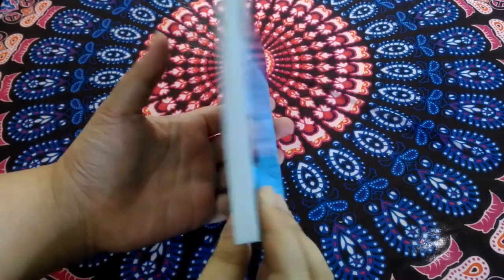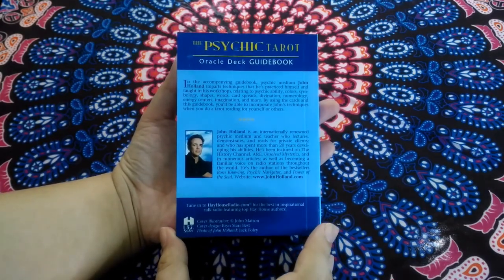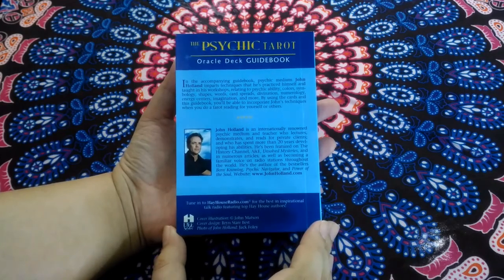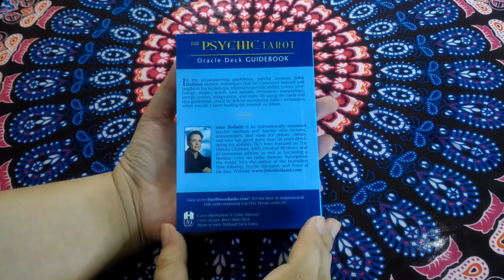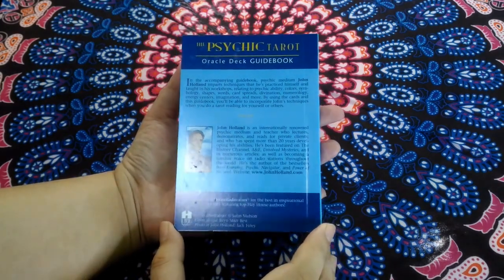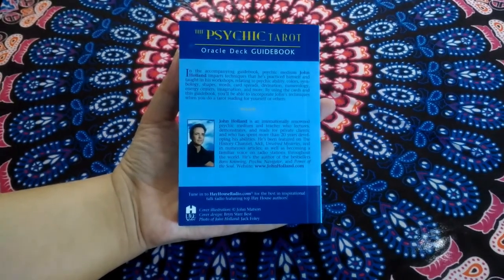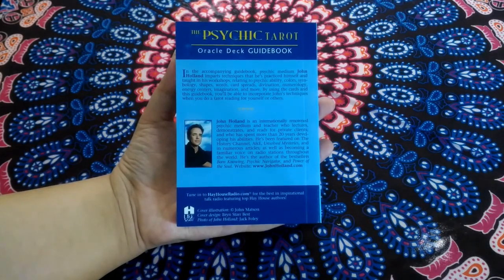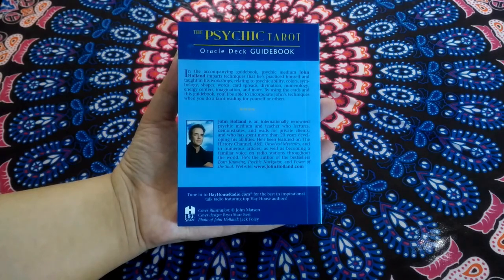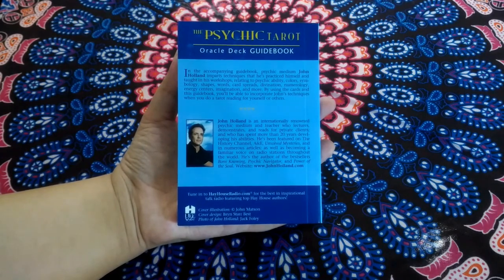Now, let's proceed to the guidebook. On the back, it has the same description or excerpt that's written on the back of the box. It also includes a short background story on the author John Holland. It says, John Holland is an internationally renowned psychic medium and teacher who lectures, demonstrates, and reads for private clients, and who has spent more than 20 years developing his abilities. He's been featured on the History Channel, A&E, Unsolved Mysteries, and in numerous articles, as well as becoming a familiar voice on radio stations throughout the world. He's the author of the bestsellers Born Knowing, Psychic Navigator, and Power of the Soul.